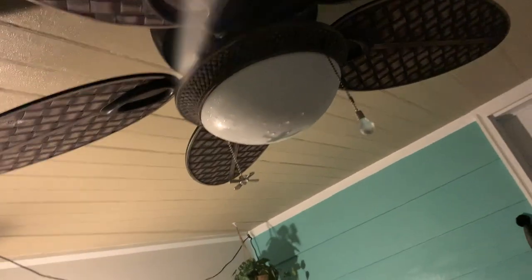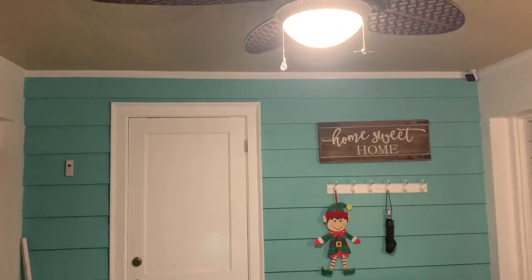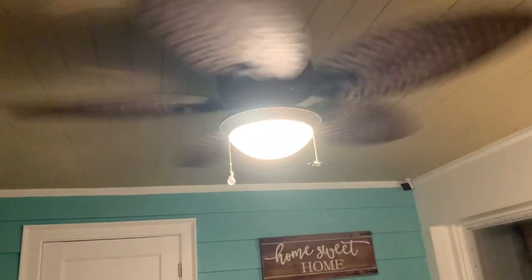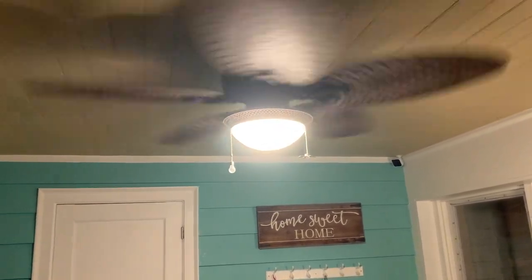I bet if I turn this fan on, water will just go slinging everywhere. Let's do that, see what it does. See what happens. Look at this light fixture. This is a brand new fan. Let's see if I can get. Oh yeah, I can feel it now. There's water slinging off the blades. Just a little bit. But this is why this room got an outdoor rated fan.